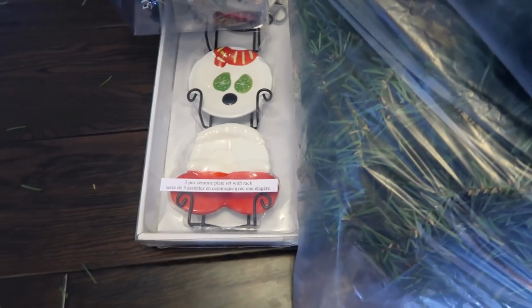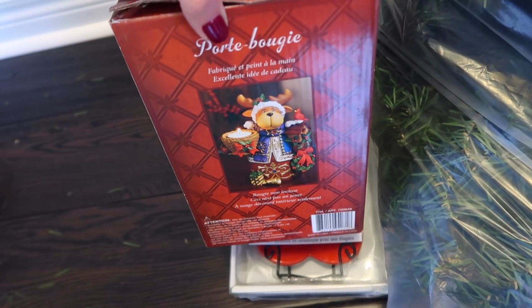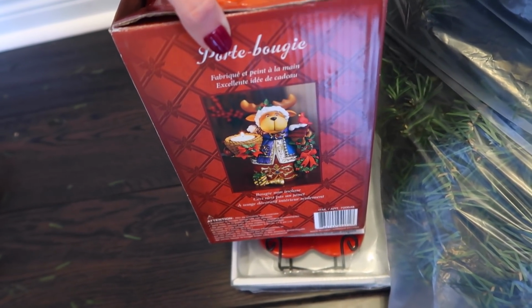And then this, a few of these items were given to me by my mother-in-law. I know they didn't mean too much to her. She just had too many, and we've loved them for 10 years, but I think I'm gonna let them go.